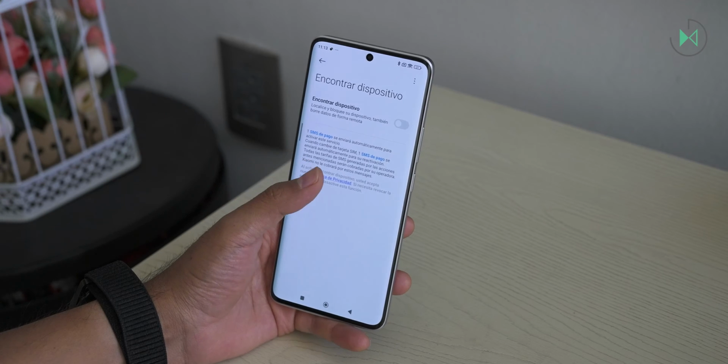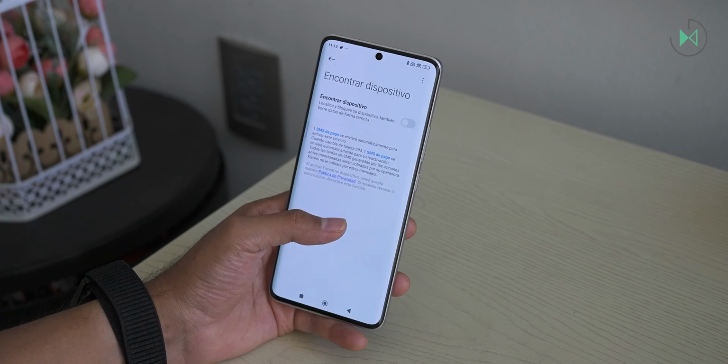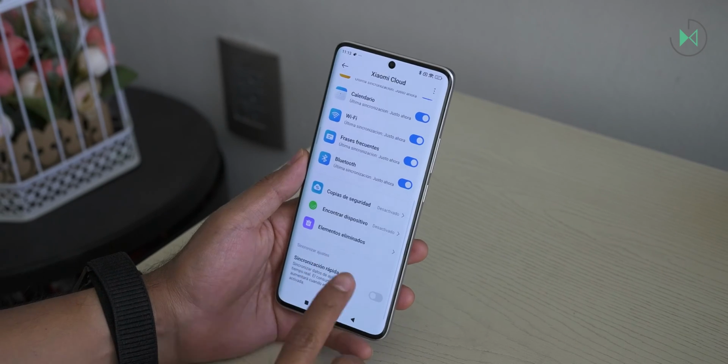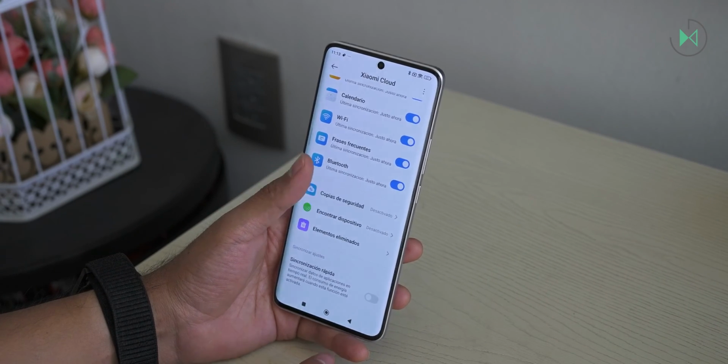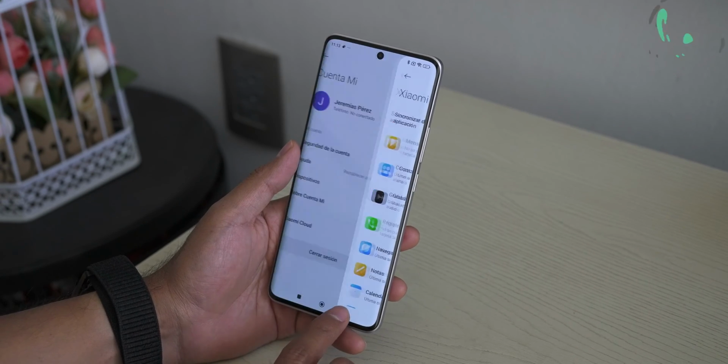But you can turn it on to have a higher level of protection, since it will be much more difficult to reset your device with this option enabled. For some reason, Xiaomi brings it disabled from the factory. So it is important that you enter to activate it if you want to have more security.